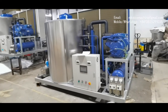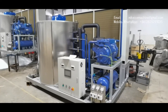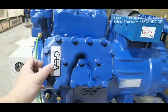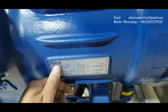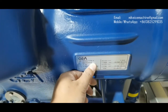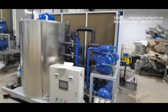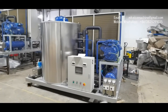Here we can see that each machine is equipped with one piston compressor, and that is a 40 horsepower piston compressor, GA Barker compressor. This is the model, and this is the 40 horsepower piston compressor. One 40 horsepower piston compressor is more than enough to reach the capacity 10 ton per day.